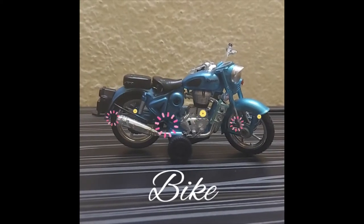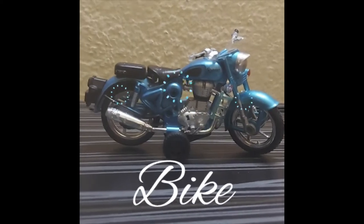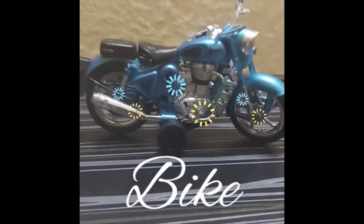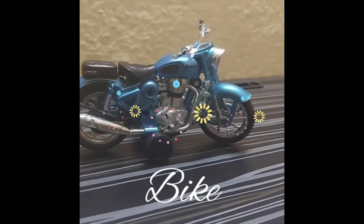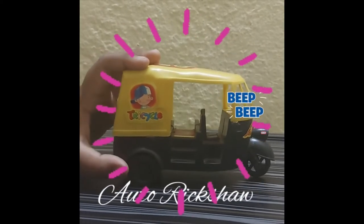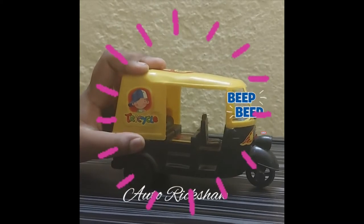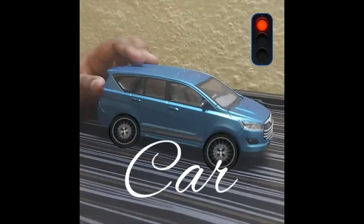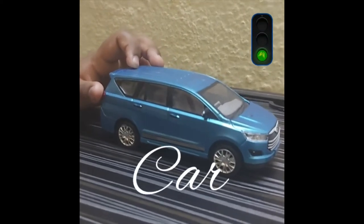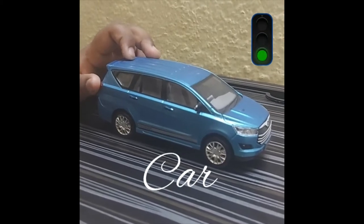It is a bike. A bike has two wheels and it can carry two people. It is auto rickshaw. An auto rickshaw has three wheels and it can carry three people. It is a car. A car has four wheels and it can carry more than four people.